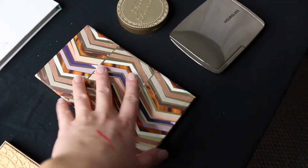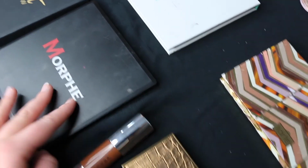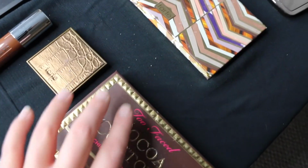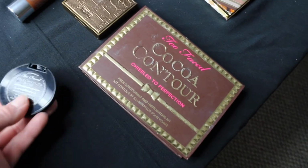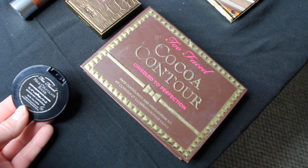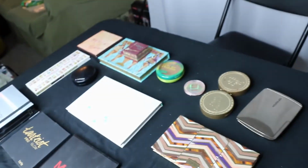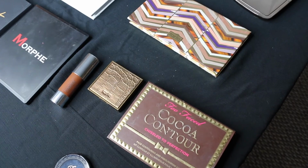Versatile Matte Bronzer, then this palette from Tarte, this palette from Smashbox, this palette from Tarte again, this Morphe palette, this Clinique Cream Stick, Tarte Paracan Avenue Princess, Too Faced Cocoa Contour, followed by this light shade from Too Faced, Milk Chocolate Soleil. So that is it, guys. Those are my bronzers decluttered and ranked.